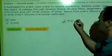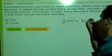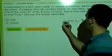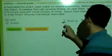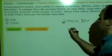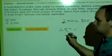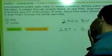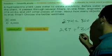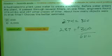So we found 274 sticks. What do you think that's closest to? I think it's close to 300. Remember, we're rounding by the last digit. Hundreds, 10,000, thousands. I think it's closest to 300. And 287 other pieces of litter. Again, 287 is closest to 200 or 300. Closest to 300. How many did we have in all? I think we have 600 is a better estimate.